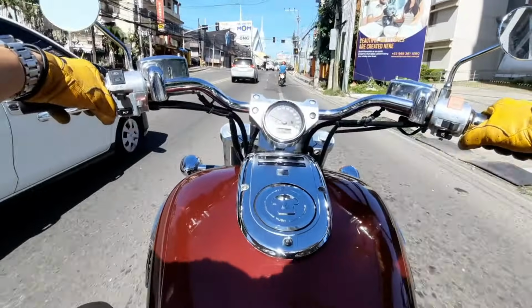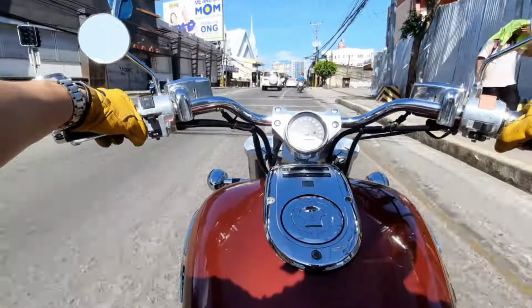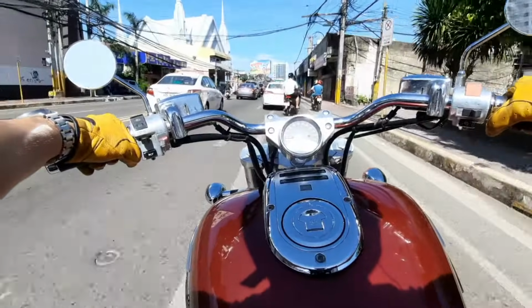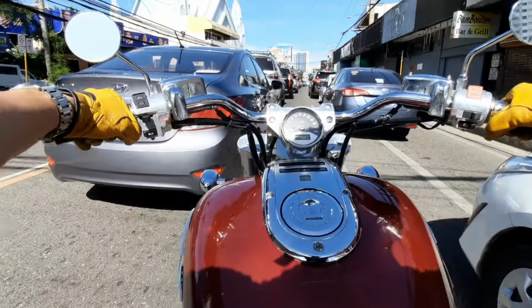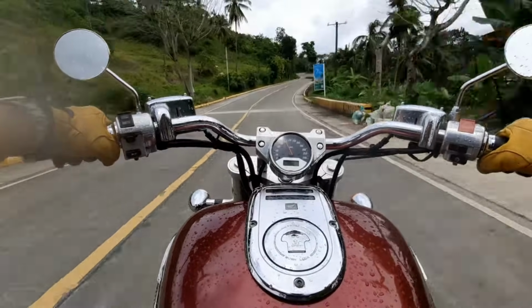Now for handling, this bike is probably the worst when it comes to that. It doesn't corner, it doesn't lean, and it's got a very low ground clearance. And the weight, 750 pounds, shows itself, especially during slow traffic. Definitely not happy on twisty roads at all.